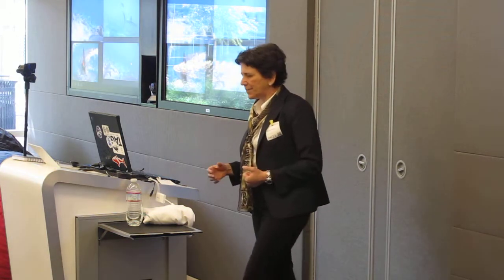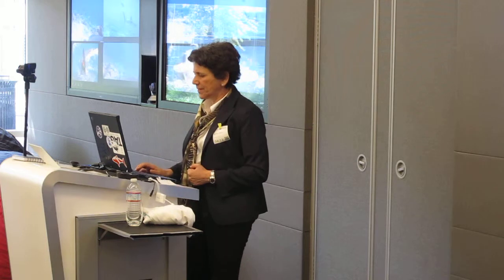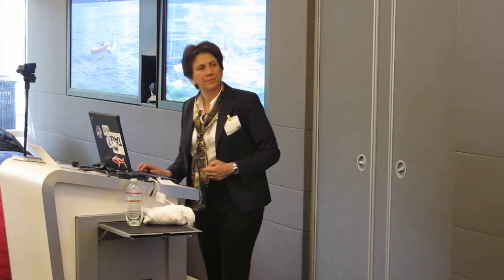We've also just tested animal cameras for the first time in those domains. We're working on tags that pop up and provide that data back to us so the animals themselves can become watchdogs of their own environment.